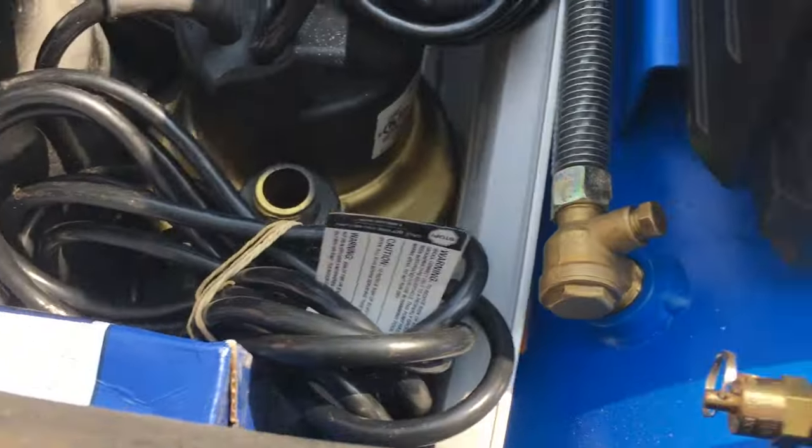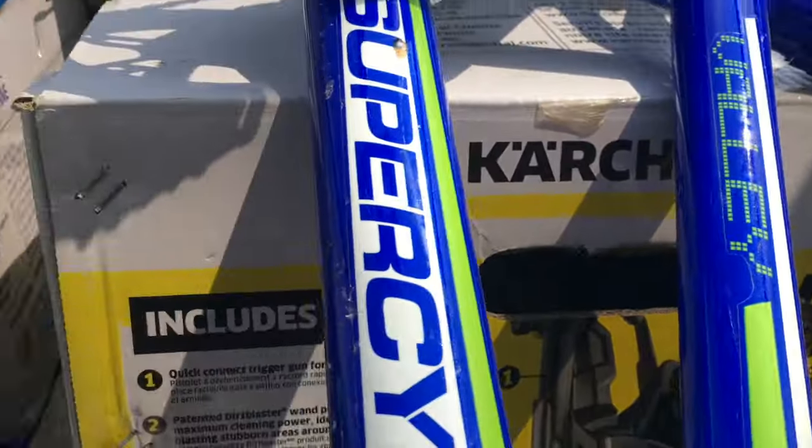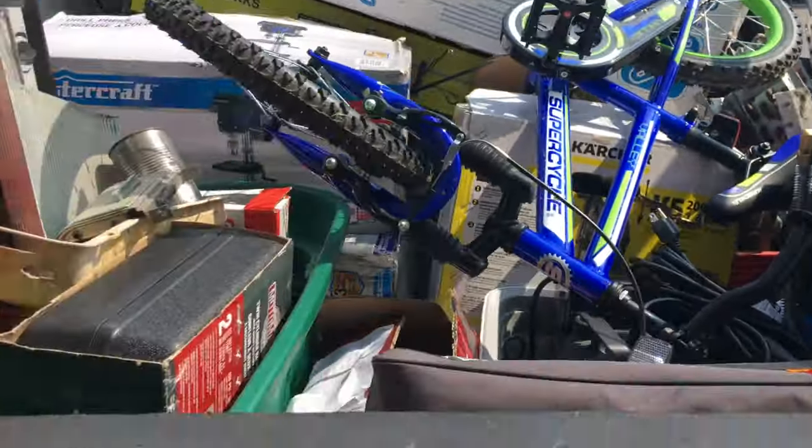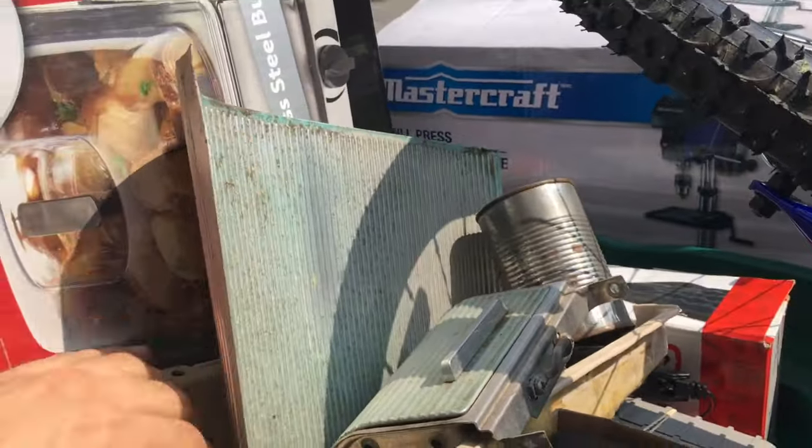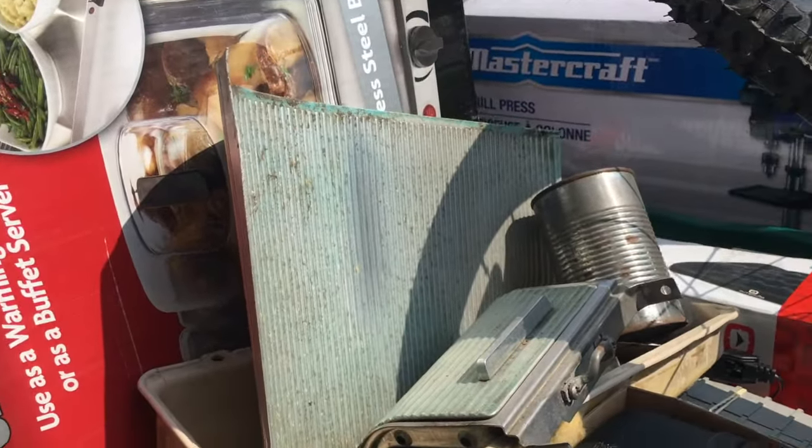Air compressor, pumps, sub pumps, air compressor, bike, power washer, a drill press, another air compressor right in the box. There's a safe. It was brought back because there were recalls on the safes. Buffet server didn't get hot enough, it said on it. Antenna for a light. This bin actually didn't come from a dumpster. It's just one little plastic one. It's parts of an old car that I threw in there.